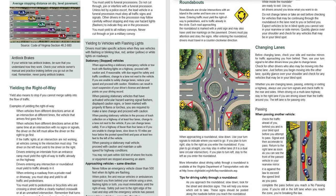While inside the roundabout, stay in your lane until you are ready to exit. Use your vehicle's right turn signal to let drivers around you know what you want to do. Do not change lanes or take an exit before checking for vehicles that may be continuing through the roundabout in the lane next to you or behind you. Expect vehicles to be in blind spots you cannot see in your rearview or side mirrors. Quickly glance over your shoulder and check for any vehicles that may be in your blind spot.